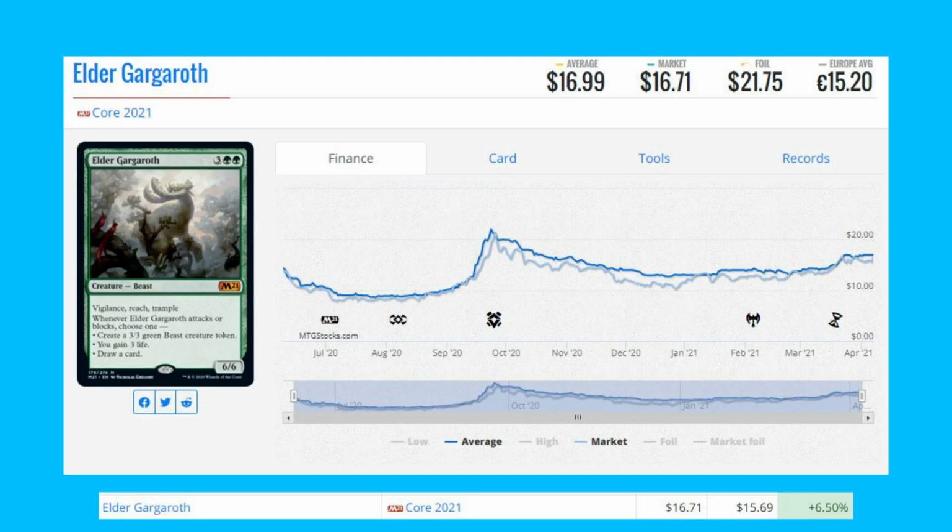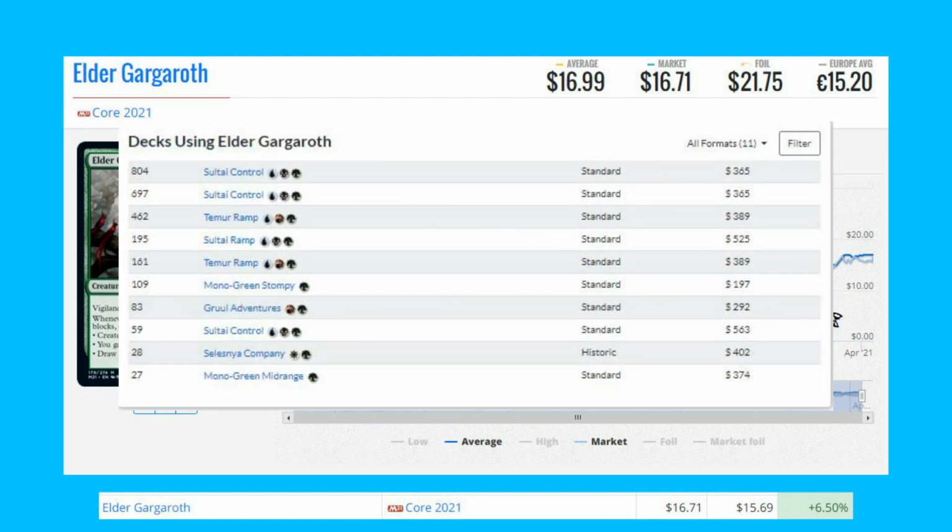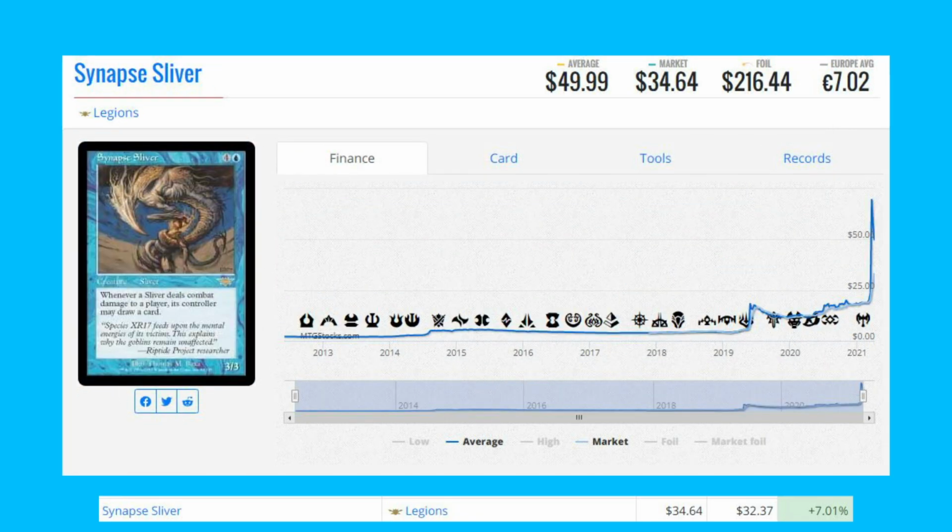Next up is Elder Gargaroth from Core Set 2021. This is up 6.50% today from $15.69 to $16.71. It sees most of its play in Standard, Sultai Control, Temur Ramp, and even a mono green Stompy deck as well.